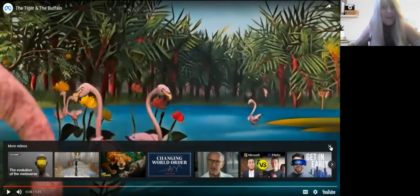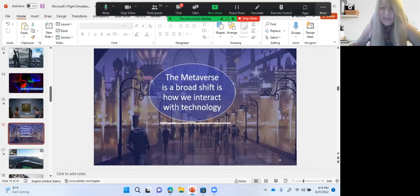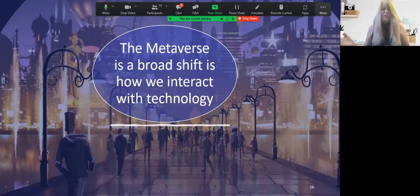They suddenly came alive. So is that possible now? And what is this all about? Well, the metaverse is just a word that means a broad shift in how we interact with technology. We've all used words like internet 2.0, 3.0. Many people call the metaverse the future of the internet.